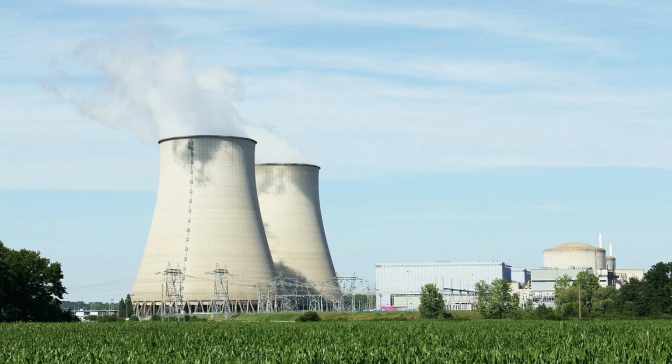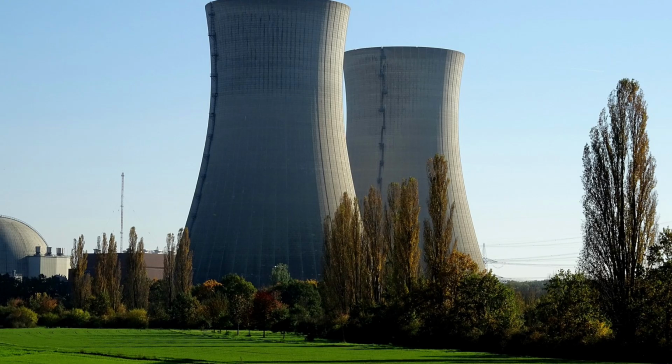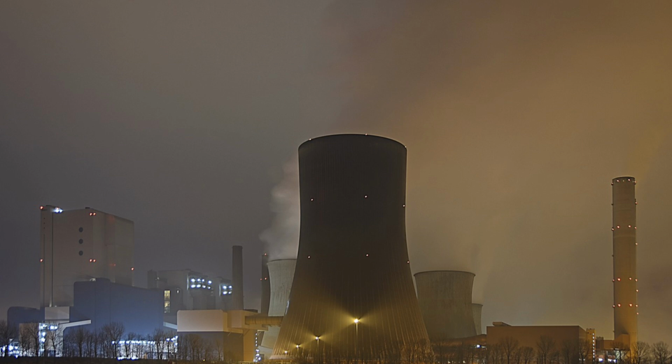The U.S. government website Ready.Government advises that anyone with prior warning, either from official communications or from seeing a flash from a nearby detonation, move to a basement or the center of a large building and stay there for at least 24 hours to avoid the worst radioactive fallout.